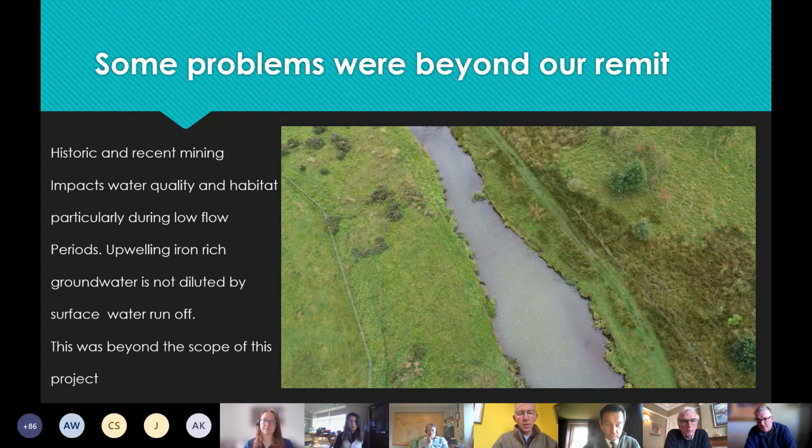Some of the problems we see in the Upper River Aire are beyond our remit, or were beyond our remit for this project. That photo there shows you what is classed as high water quality. That's the River Aire in low flows. It's a result of upwelling iron-rich groundwater and poor dilution with low rainfall levels. The river turns this horrible grey, green, opaque colour. But like I say, that's classed as good water quality. That's a political one, and I'm going to body swerve that just now.